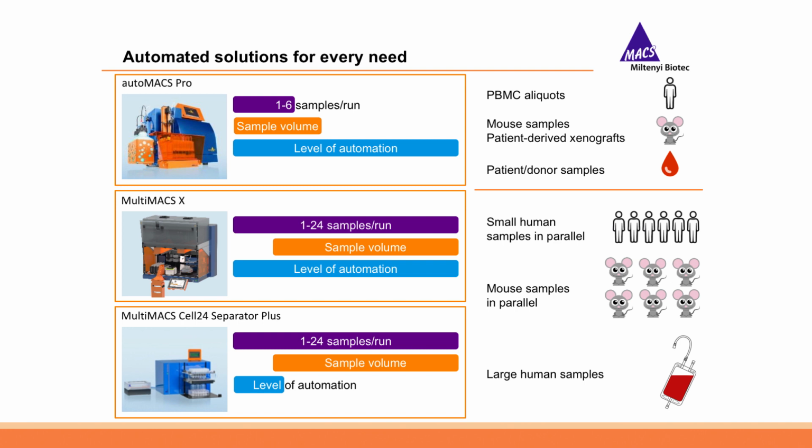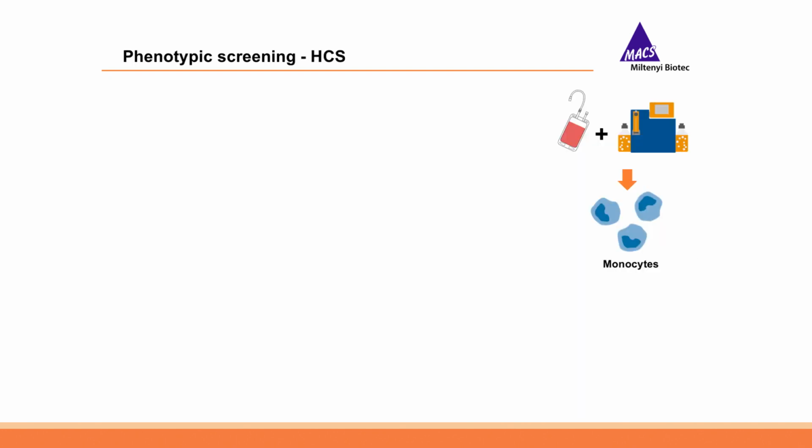So we've now learned about the steps of primary cell isolation and how to ensure maximum efficiency and reproducibility by selecting the best reagents and instruments to match your workflow. And at this point, I'd like to take the chance to go through some of the application data from assays that are frequently run in drug discovery at different stages. We have phenotypic screening, target discovery, animal model development, toxicity or immunogenicity, and we'll start with phenotypic or high-content screening.